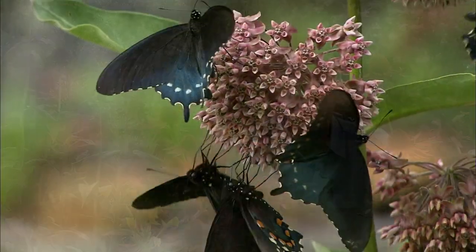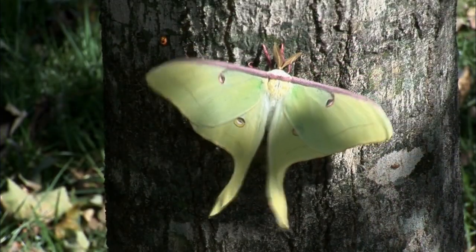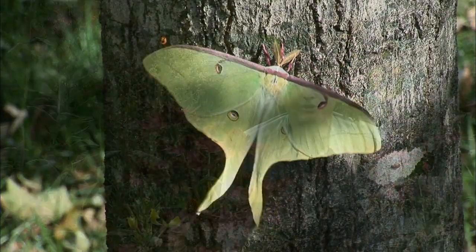Beauty comes in many forms. One form that few of us take time to appreciate is the world of moths and butterflies. There are over 180 species of butterflies in North Carolina and between 2,000 and 3,000 species of moths. Today we are going to explore the world of moths and butterflies, beauty with six legs.